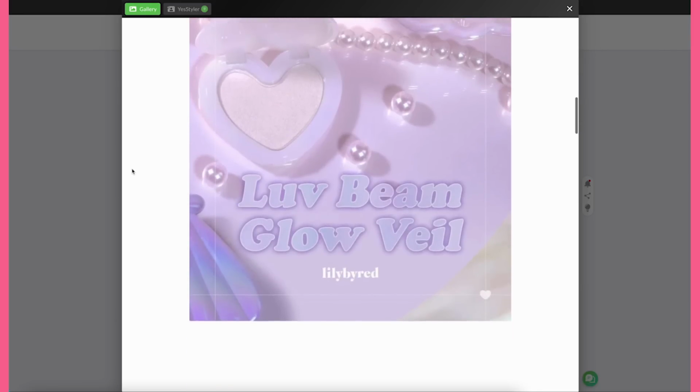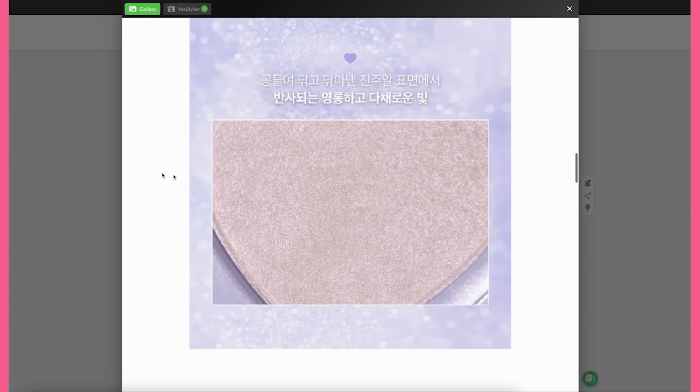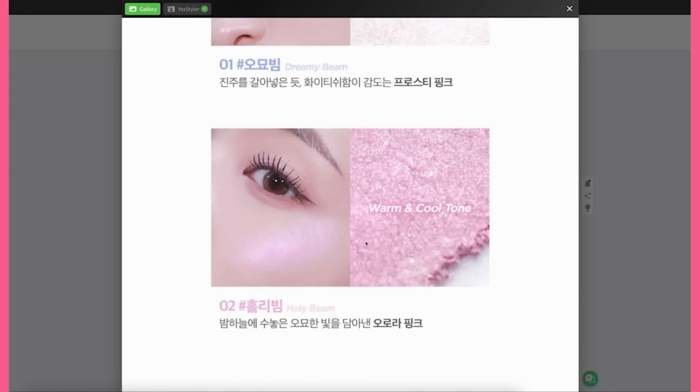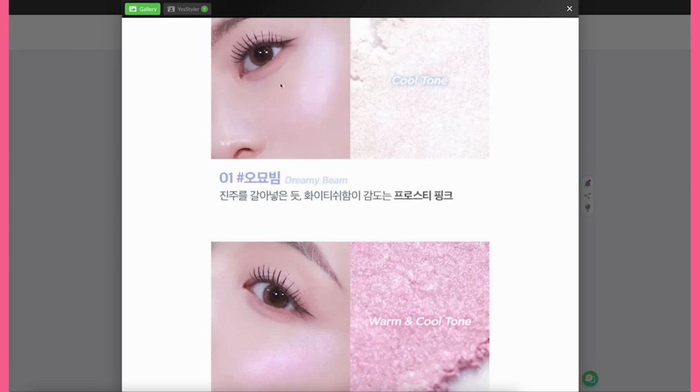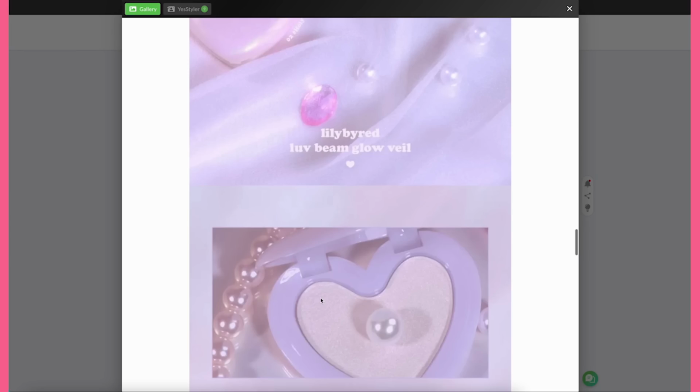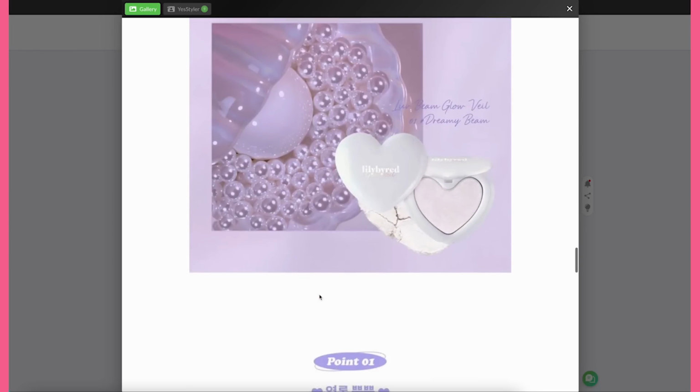These look adorable. It's the heart packaging, man. I just can't get over it. And it's pearly. Ooh, that's a nice texture shot. It looks like the highlighters I get along with. It doesn't look very glittery or chunky. It's very consistent looking. Ooh, this shade looks so cute. Holy Beam. I really like that. This one I think will be way too icy for my skin, but this will be like a cool pink icy tone. Wow, the imagery, a very euphoria or something.